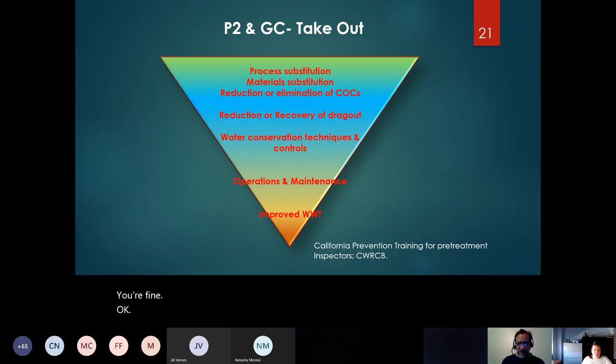So basically, I think all of you have seen this triangle, the hierarchical triangle of waste management. What you see over here is my interpretation of the same triangle, and at the very top, if a facility wants the green certification to be granted to them, they need to do a lot of process substitution, material substitution, reduction or elimination of chemicals of concern, and then implement pollution prevention practices that reduce and increase the recovery of the drag out. That is the recovery of precious constituents of electroplating bath, and also more water conservation techniques and controls to consume less water, to produce less water to be treated.